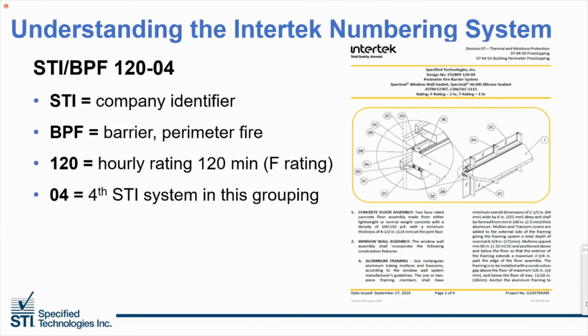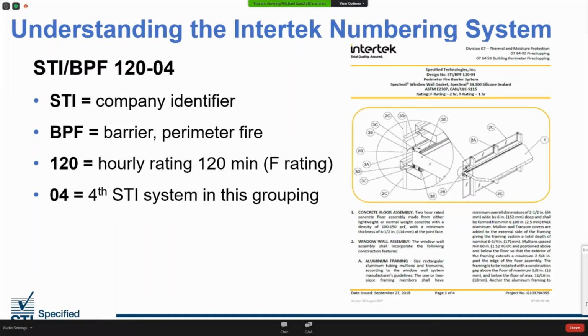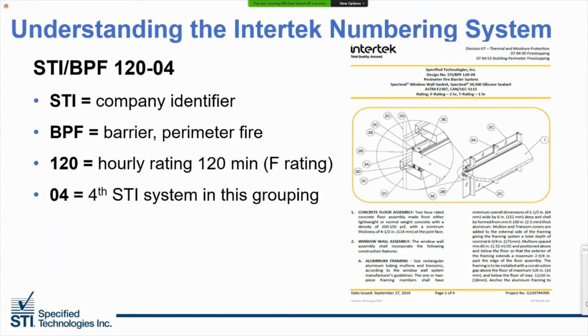At Intertek, they label things slightly differently. So our system STI BPF 120-04 is broken down as follows. Obviously, STI is the company or manufacturer identifier. BPF stands for Barrier Perimeter Fire, which is obviously tested through ASTM E2307. And the 120 stands for 120 minutes, which will get you a 2-hour F rating, and the 04 is the fourth system in this test grouping.